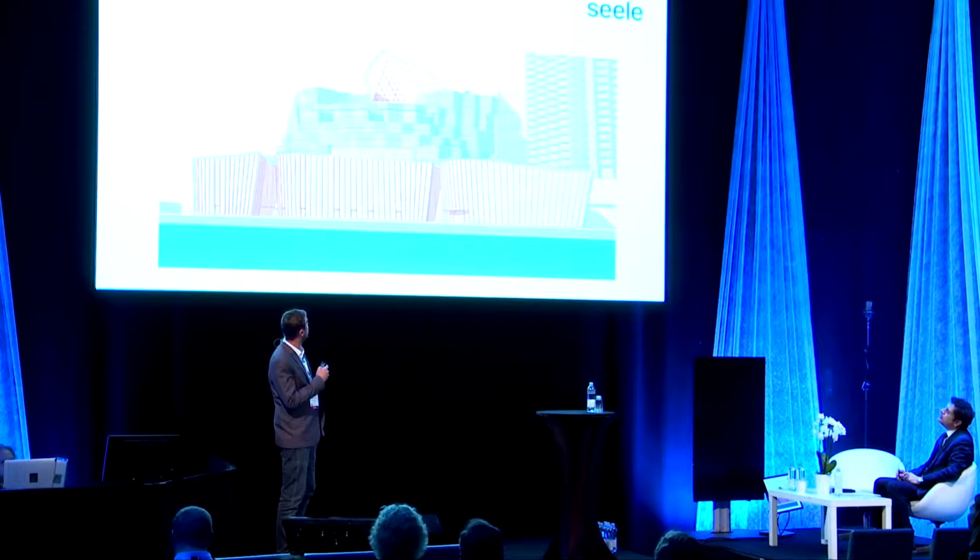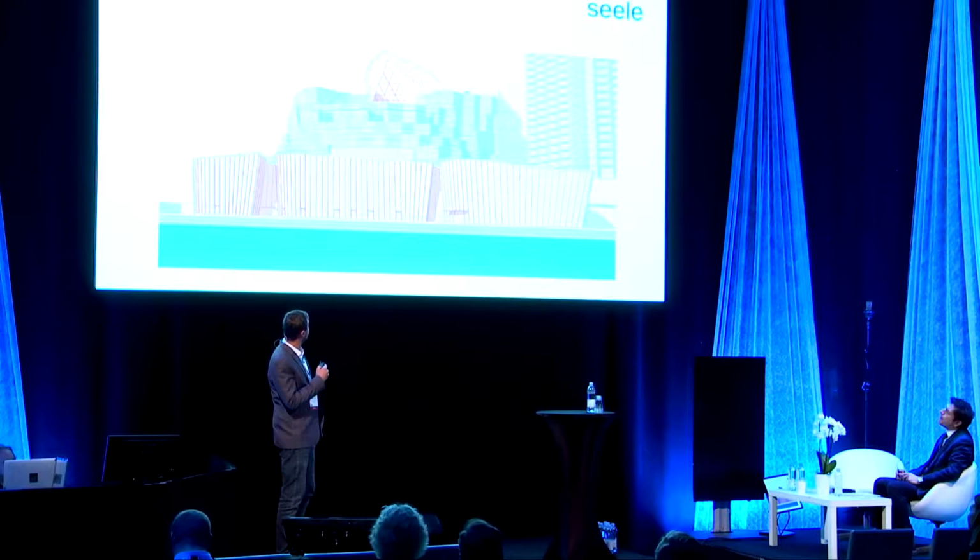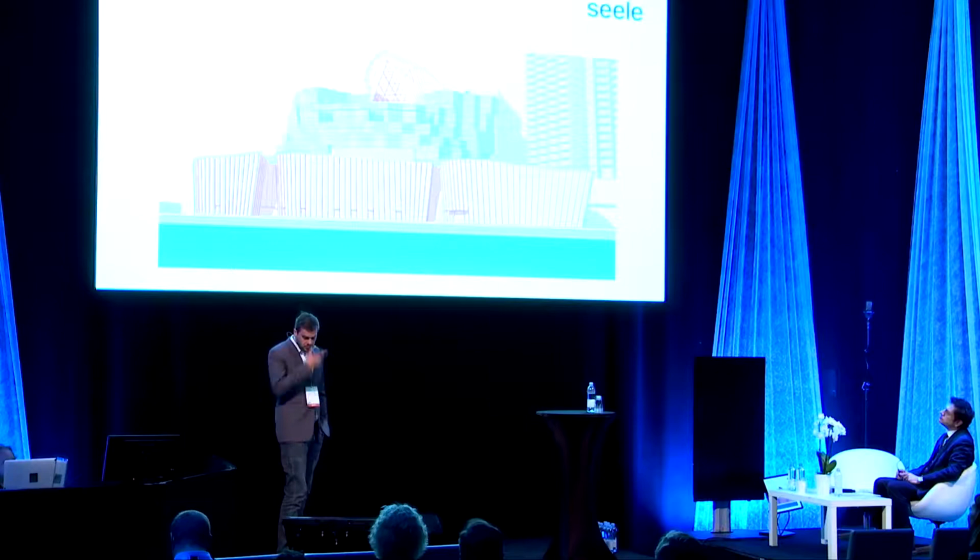Next one is almost in the center of the building. It's an Apple store, and we were involved in the interior and exterior storefront. And the main project, or the main facade, which I will explain today a little bit more in detail, was called the luxury wall, directly here on the river.